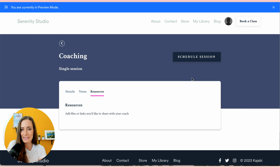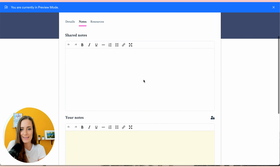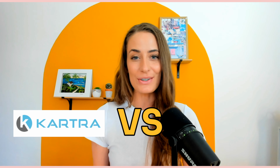You can definitely do something similar in Kartra. A scheduler is also built into Kartra. But this shared notes thing, I don't think they have a functionality like that. All right, there you have it. That is my review of Kartra versus Kajabi.